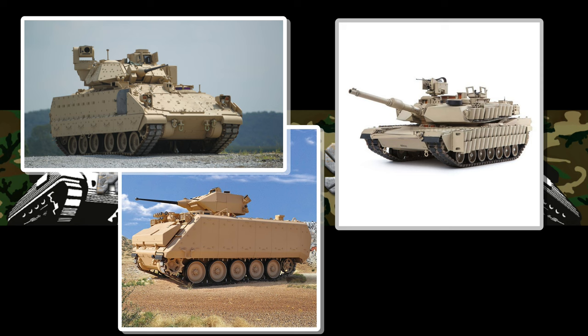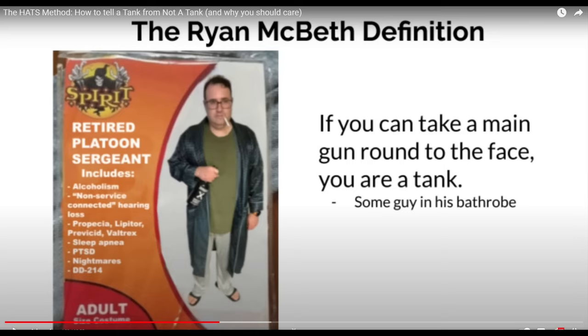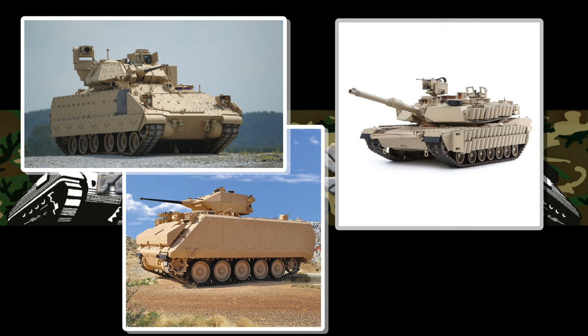To paraphrase Ryan Macbeth again, if it can't take a round to the face from a peer and keep coming, it's not a tank. I'll also post a link to his video down below if you're interested in the subject of AFV. Now, only one of these vehicles can really do this. The other two most certainly cannot. One of these vehicles is meant to break the line, the next one is meant to get infantry to the front and provide support by fire, and the last one is meant to get infantry close to the front or evacuate infantry from the front.